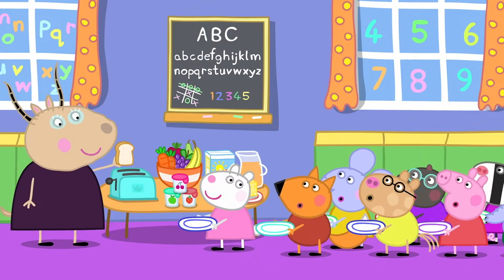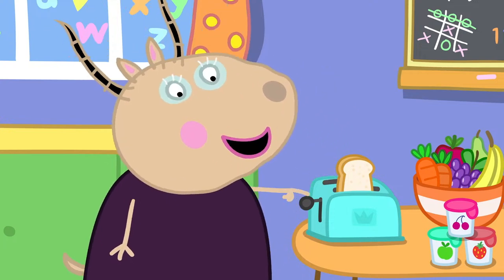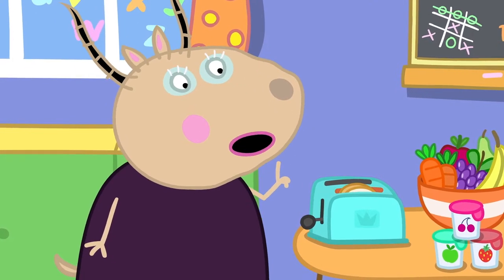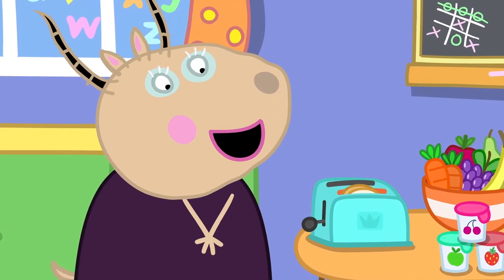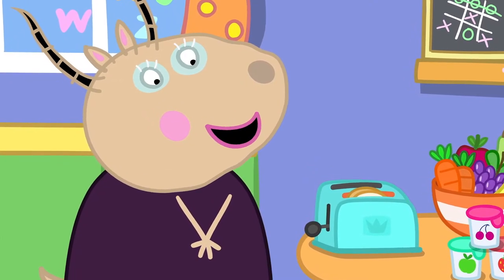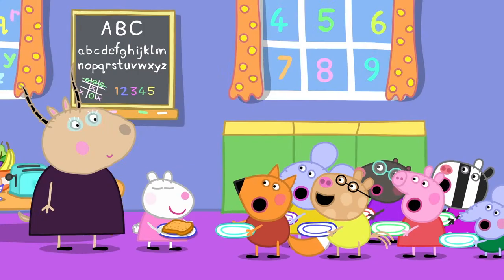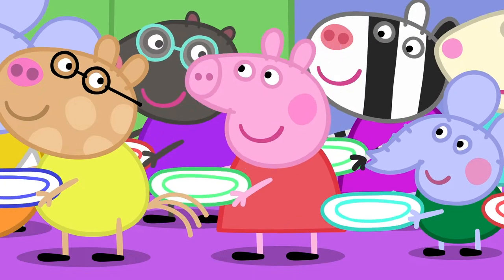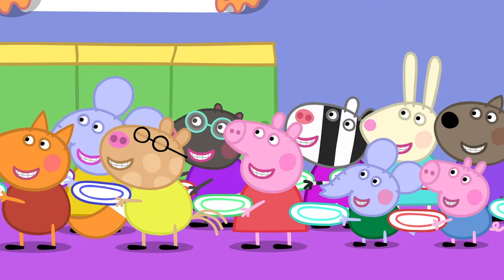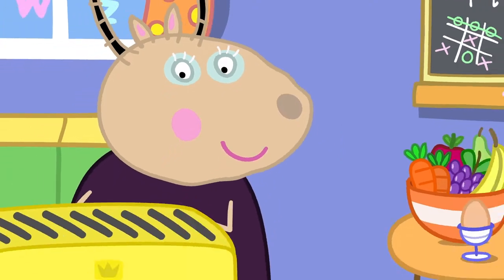No, thank you. OK, the bread goes in here and we push this lever down. The toaster gets very hot, so please do not touch it. And wait for it. It's coming any minute. Hopla! Ooh! Caught it! Wow! Can I have toast, please? And me! Everybody wants toast for breakfast. Well, in that case, I will have to use the big toaster.